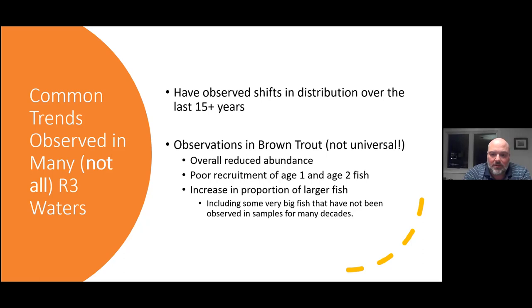So it's not necessarily a good thing. I don't want it to sound like it's a great thing, because there are overall fewer fish. It's just that proportions are going up in some regards.